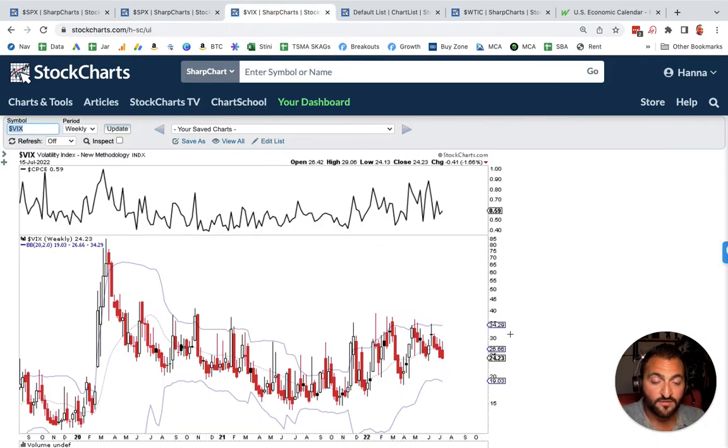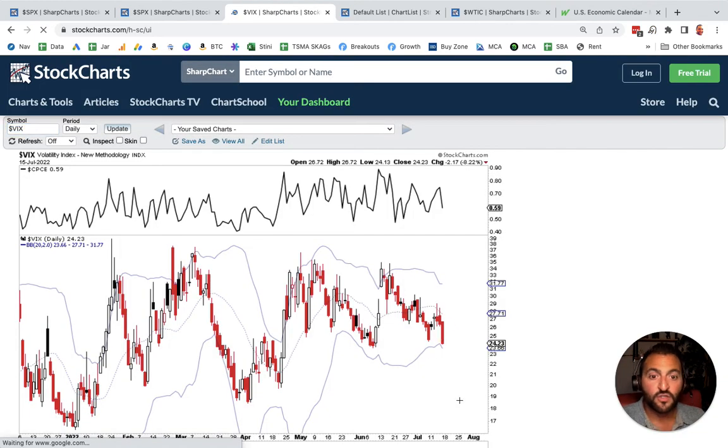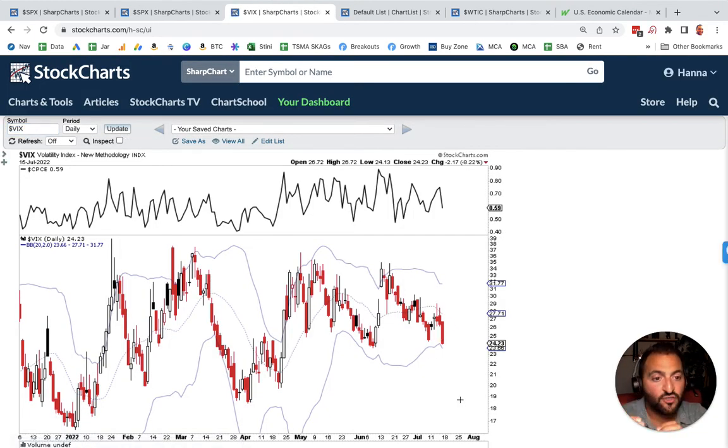If you want to look at volatility, this is a chart of the VIX, and you can see that it's very bearish on the weekly chart, and it looks like on a daily chart it's in an absolute free fall. So what we're seeing is increased money flow into the S&P 500, and we're seeing a reduction in the volatility index, which is actually really, really good for stocks. So if that's really good for stocks, what stocks am I looking at?